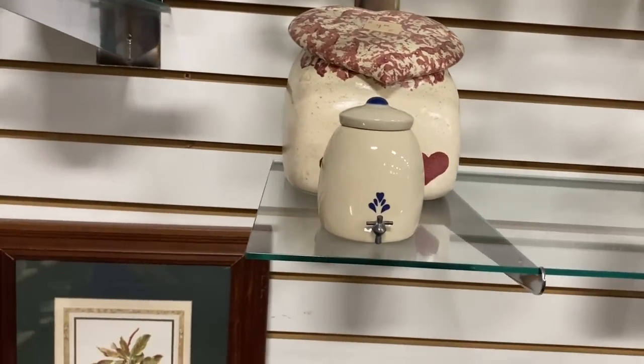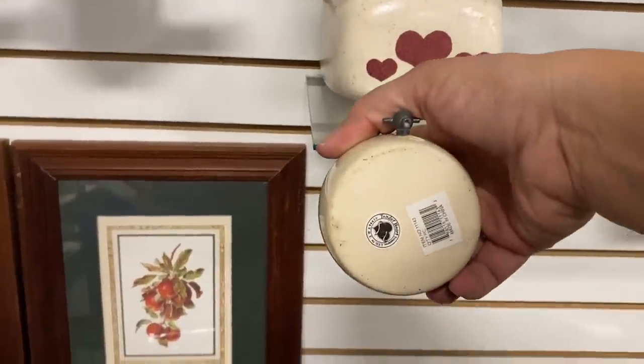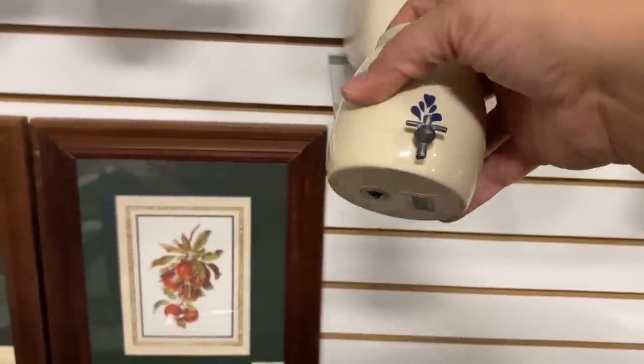I thought this was cute. It's a little miniature pottery water jug. Very adorable.